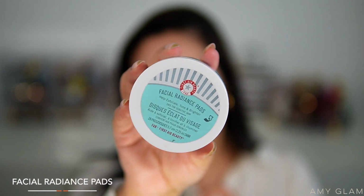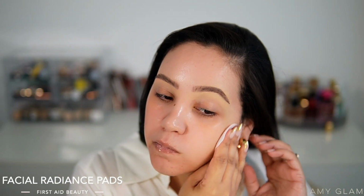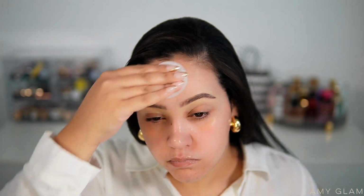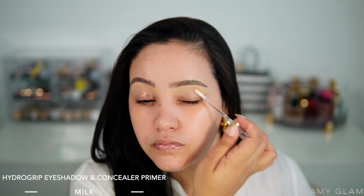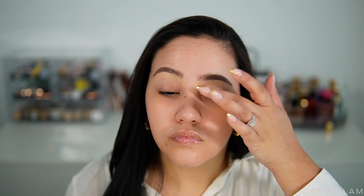Next up, I'm going to be taking my favorite First Aid Beauty Facial Radiance Pads. This is just the way that I prep my skin for makeup, and it's been working for years. I just ordered a new pack of these, and I'm going to be priming my eyes with the Milk Hydro Grip Eyeshadow and Concealer Primer. Just wanted to switch it up today and not use the same one that I always use. This one works great for me to hold my eyeshadows in place. I know some people don't really enjoy this one, but it works great for me, and I don't get any creasing or anything with this primer at all.